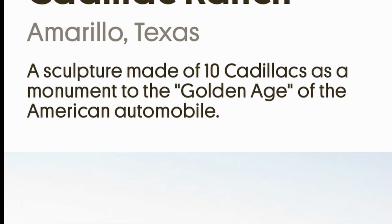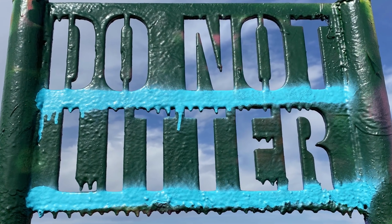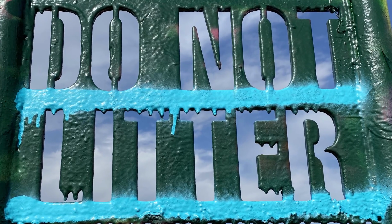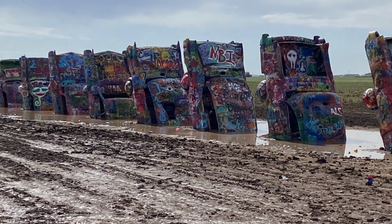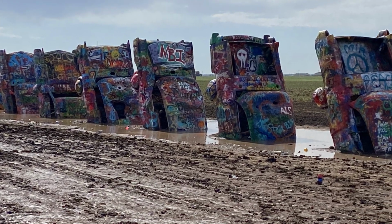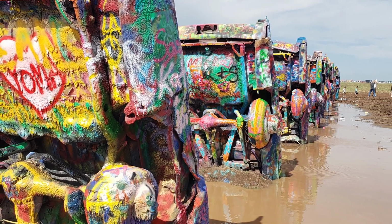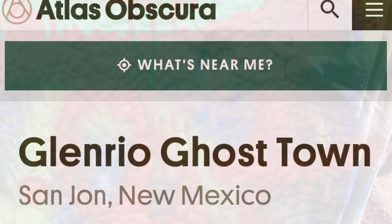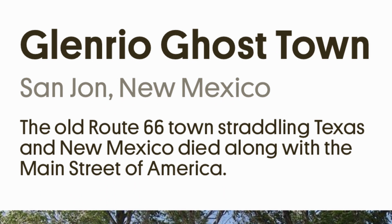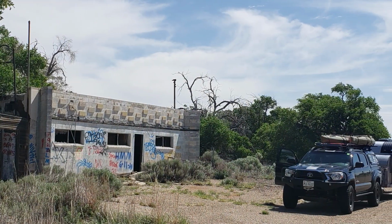Then it was on to the famous, disappointing, and slightly muddy Cadillac Ranch. There were throngs of people everywhere and garbage strewn across the ground. It was interesting to see how the layers of paint have built up over the years. Then it was on to the Glen Rio ghost town, straddling the borders of New Mexico and Texas.